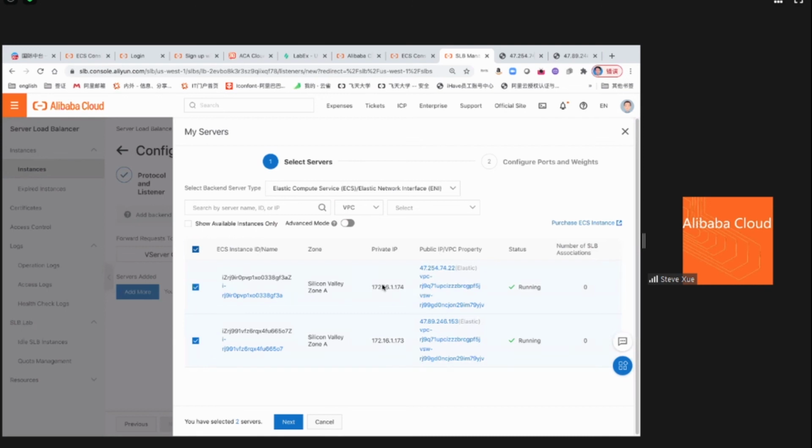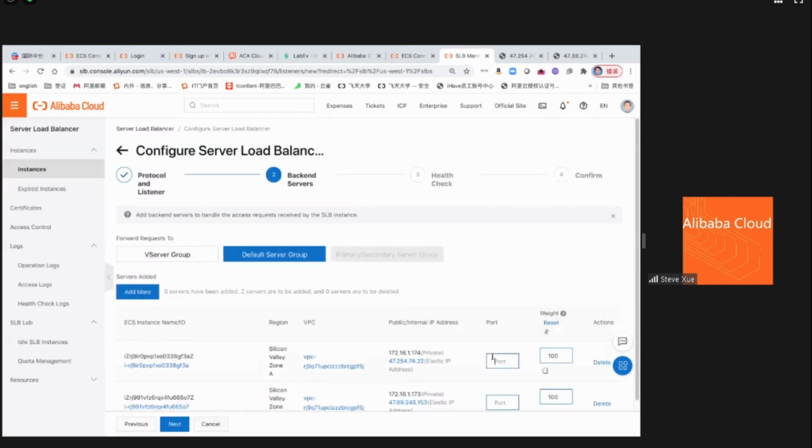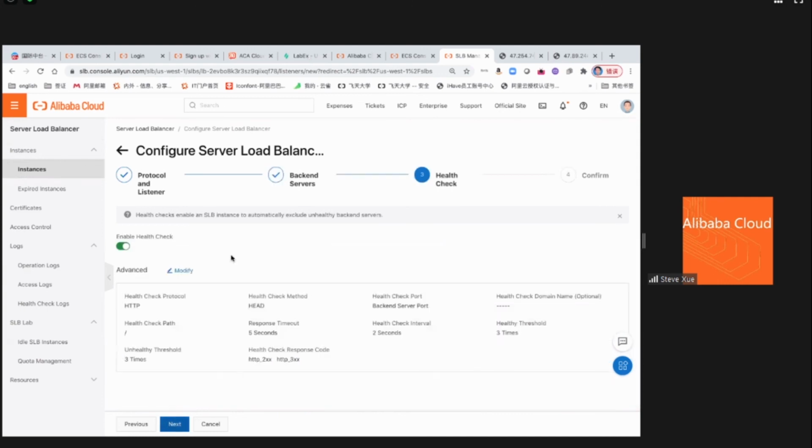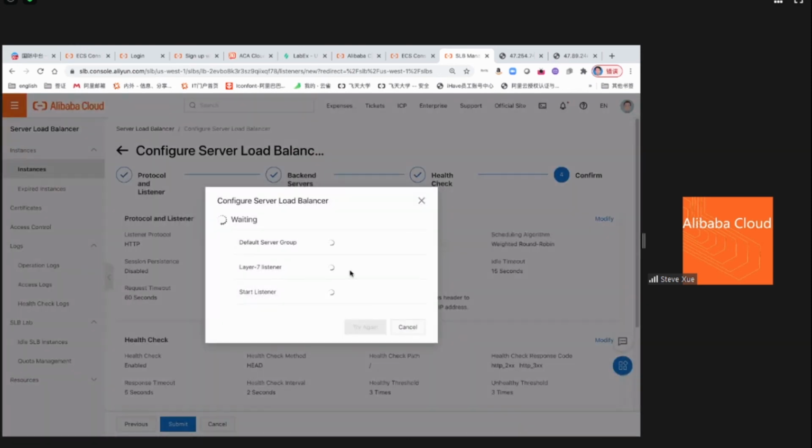And check this out. The ECS don't have any public IP address, right? But SLB has, that is enough. And I go to next and give them the weight 100 to 100 and I click add. And the port they were listening to is 80, right? So it is Apache default port. I move this here. Then I click next and click next and click submit. It's just as simple as that.